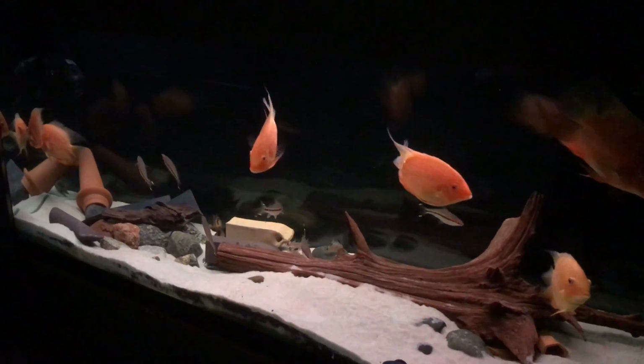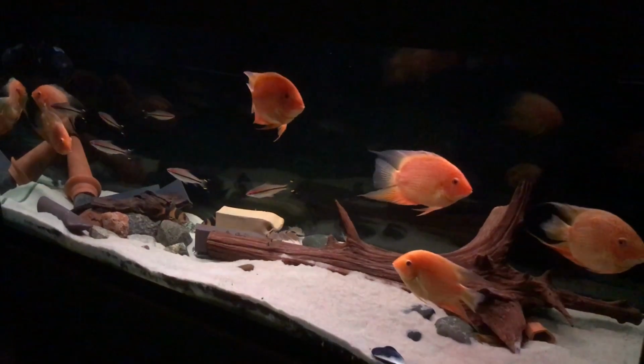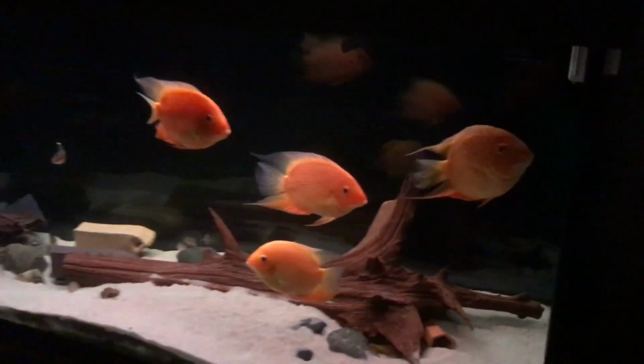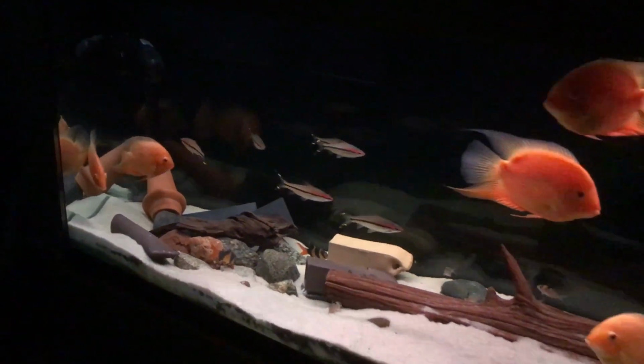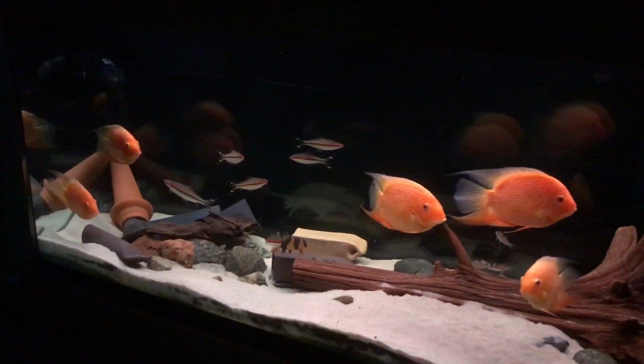I wouldn't mind a Lake Tanganyikan community tank. I wouldn't mind a rainbow tank, and I wouldn't mind actually going back into Discus. But if I did Discus again, it would definitely be wild Discus, or the natural colors of a wild Discus, whether they're captive bred wilds or whatever. Anyways, enough on this tank. Let's head back to the fish room.